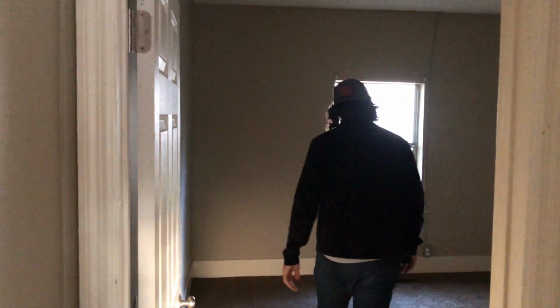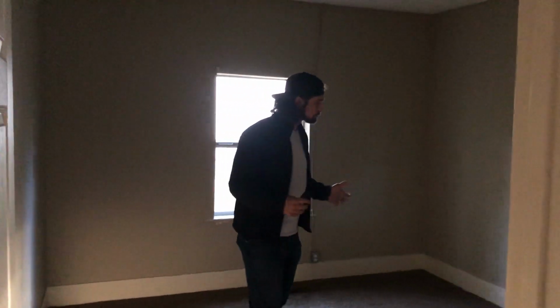So, obviously new door in here as well, guys. Coming in here, we have our bedroom, bedroom number 2. Really, really nice in here as well. And right off this living room, which I love, and such a big living room.